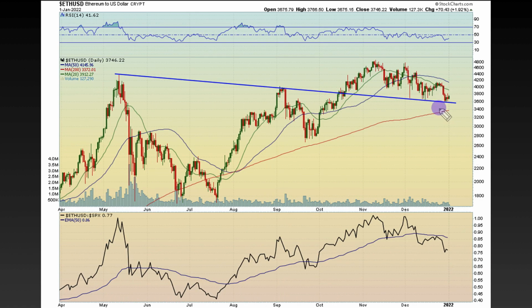Ethereum came back down to test this trend line again, and we're seeing a bounce a little bit from there. Once again, I do not like how we have been underperforming the S&P 500. So until this starts getting back above that 50 EMA, and we start getting the buy signal again, I'm going to be a little bit more bullish.